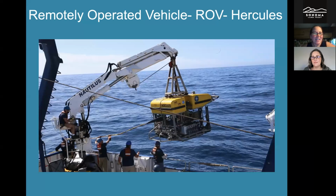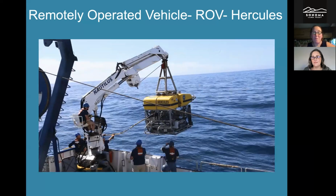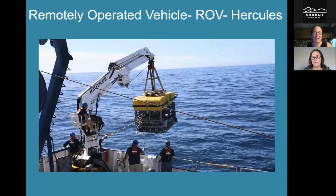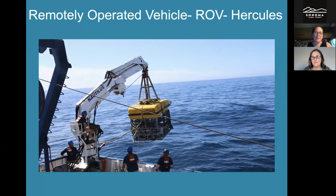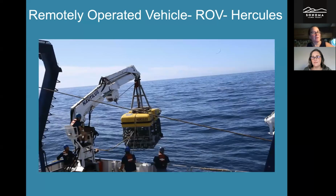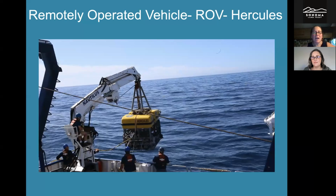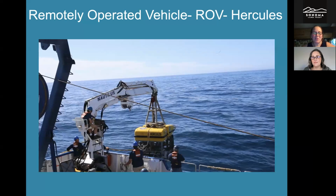And having it connected to the internet allows scientists to participate from around the world remotely. And so we actually had specific scientists that specialize in certain things tuned in remotely with us and communicating with us on the ship. So specifically around sampling, we would have those scientists chiming in on the computers.